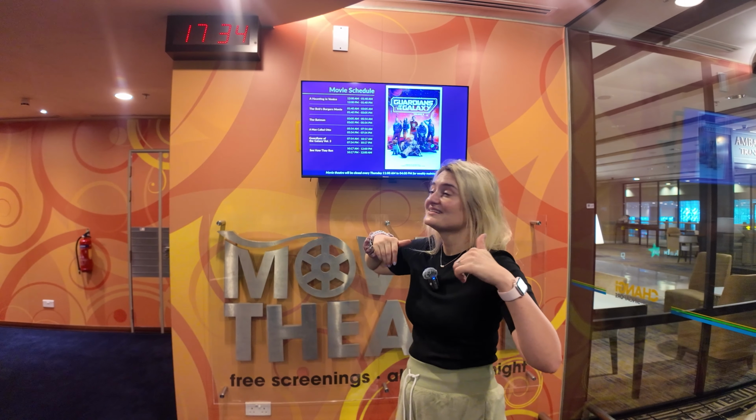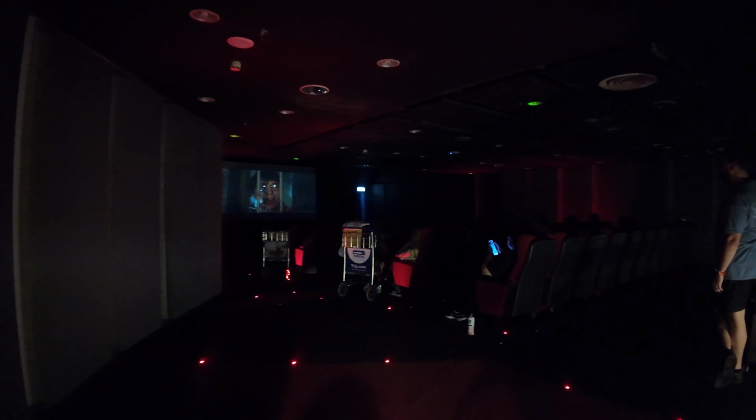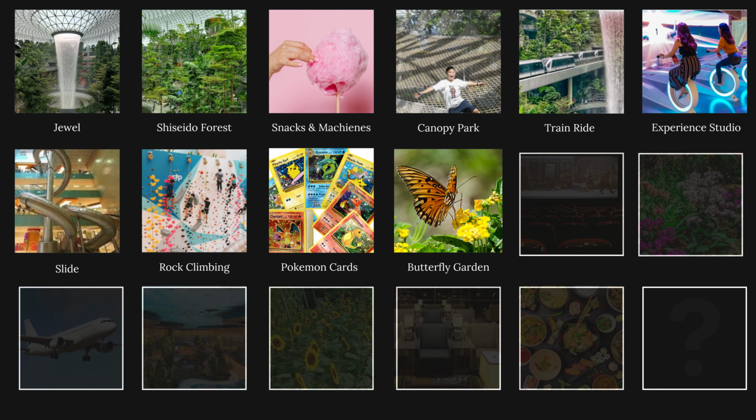A Haunting in Venice, the Bob's Burgers movie, The Batman, A Man Called Otto, Guardians of the Galaxy, and See How They Run, which is 6 movies playing all throughout the day, which is so fun. And it's really nice inside. It's like cool aircon and dark, and you can just walk in and out. So you don't have to stay for the whole movie, and if you're late for the movie, you can also just go watch part of it.